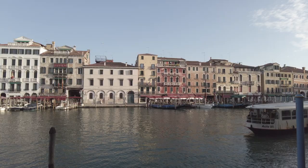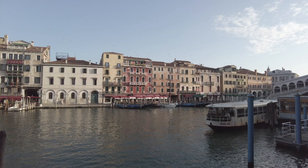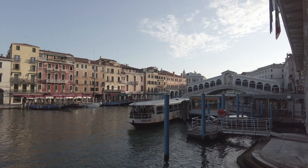Just like that, you come round the corner and you are at Rialto Bridge, which is still quite an amazing sight.